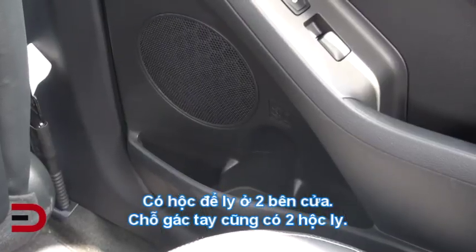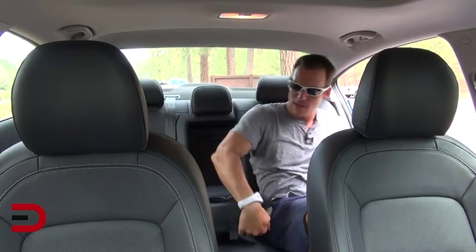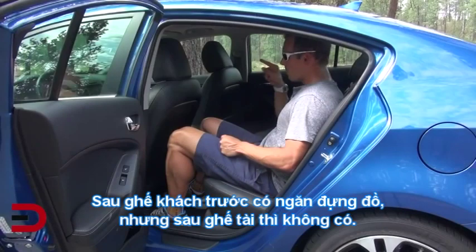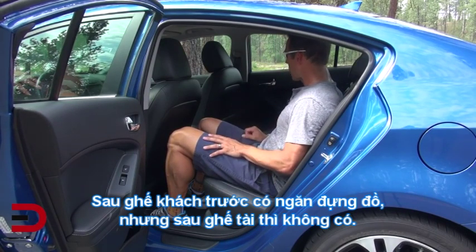You've got cup holders in each side of the passenger doors, and the fold-down armrest also has a pair right there, so that is good. There is 1 storage container behind the passenger seat back, but not right here behind the driver's seat back. Just an observation, some vehicles have 2. This one happens to have 1.